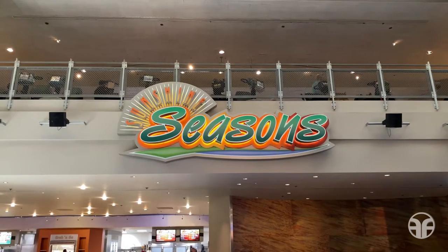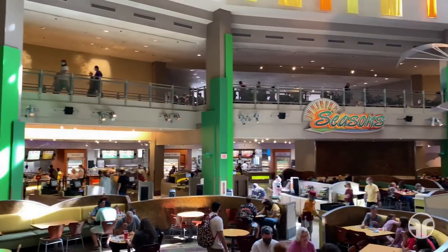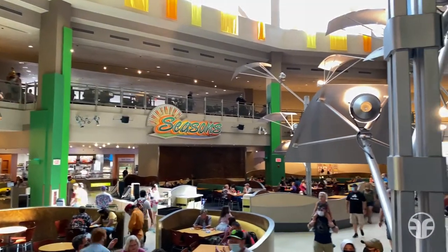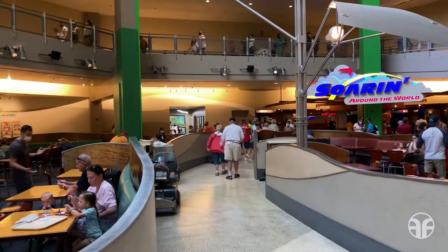At Sunshine Seasons, harvest the goodness of the greenhouses of the Land Pavilion. From sun up to sun down, dig into a bountiful selection of fresh, flavorful fare. Now let's follow this pathway around the corner to the left to a quick service dining experience.